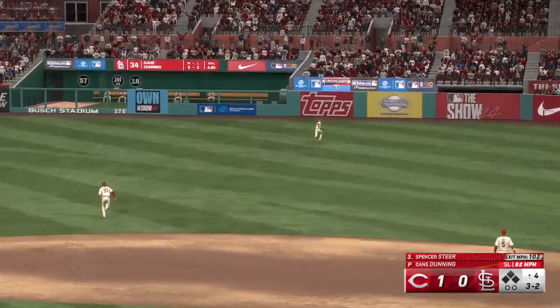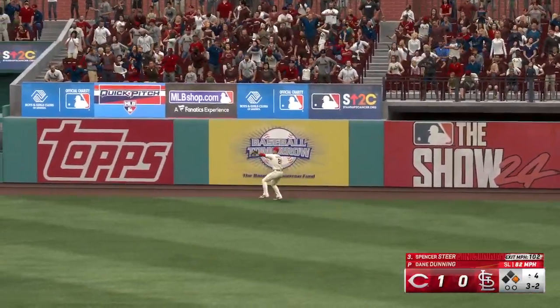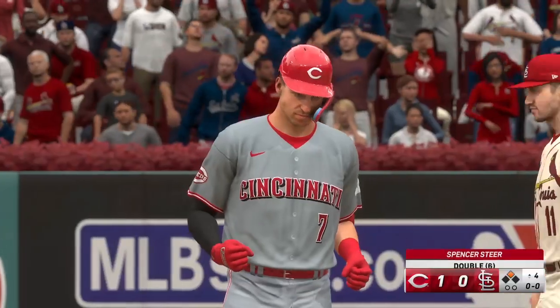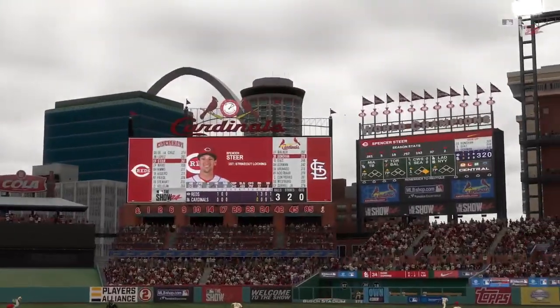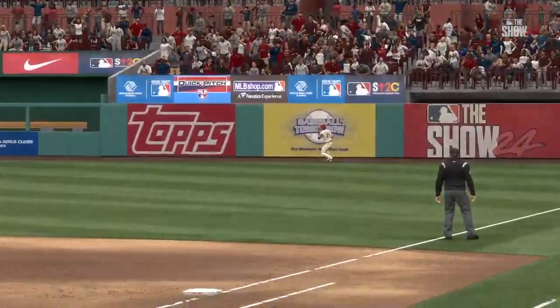That one is hammered to right field. Could be extra bases. Makes the turn and heads for second. And he's got a leadoff double in the fourth. Man, those are the types of hits where you don't feel any vibration in your hands whatsoever. Such a good feeling. Pitch was away, and he did exactly what you're supposed to do with it. Drive it the other way. Just go with the pitch.